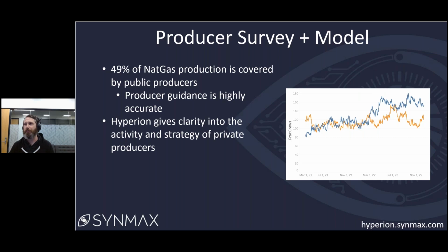So I pointed out the problem with this. The problem is that 49% of natural gas production is actually coming from public producers where you can listen to the earnings calls, right? The other 51% is coming from private producers where they don't make those disclosures. So in the past, if we look at the chart on the right here, which is a chart of fracking activity by public and private producers, this hasn't been an issue, and this model has been very accurate because that assumption of public and private activity behaving similarly has been correct.